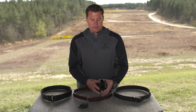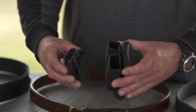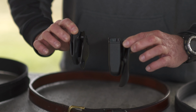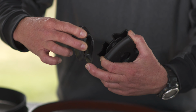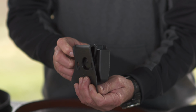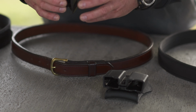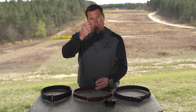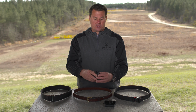So there are double magazine solutions and there are single magazine solutions. Both of these happen to be in a paddle configuration, so you remember the paddles that we looked at earlier. These slide onto the belt, slide on and off. They've got keeper retention bars in the bottom. Those keeper retention bars, you can see them here as well on both sides. Those keeper retention bars allow you to slide them onto your belt and they will semi-lock. What it really is doing is locking it so that when you pull force up to get your magazine out, it allows your magazine pouch to stay in place.